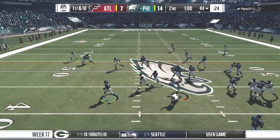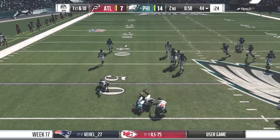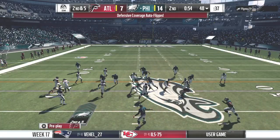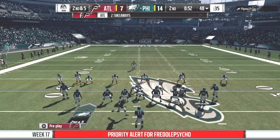They'll start out on the ground with Ajayi. And he's going to bull his way forward to the 48. 5 yards on the carry. Good pickup on first down.